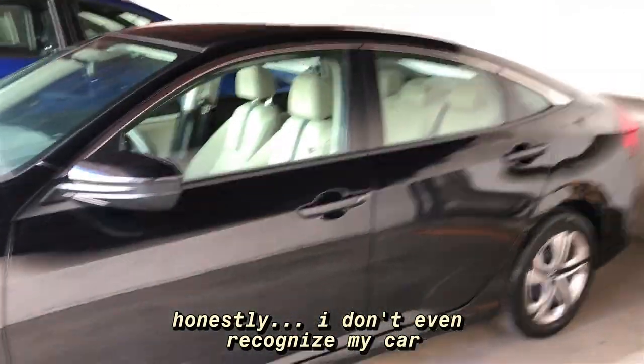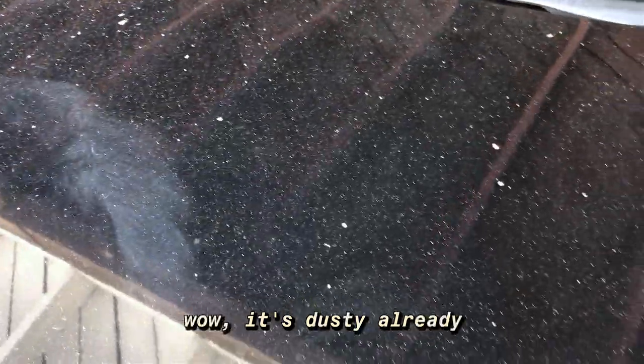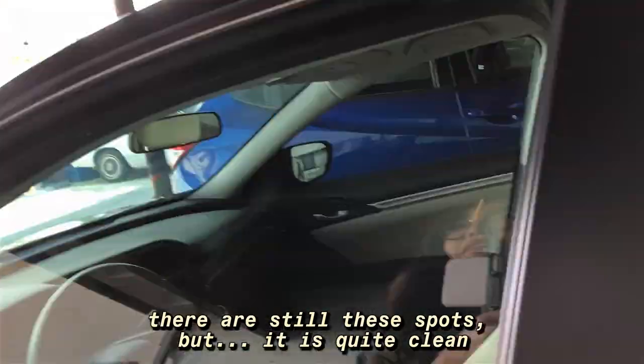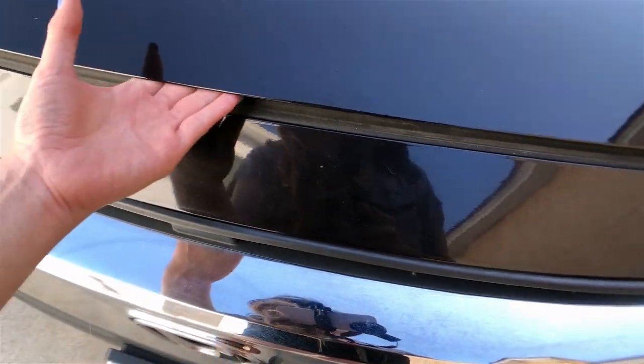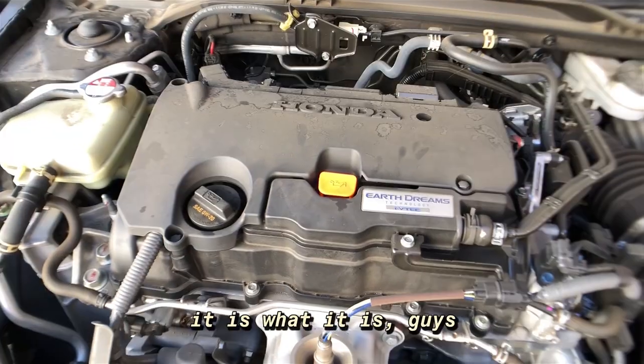Honestly, I don't even recognize my car. It's so shiny. Wow, it's dusty already. There are still these spots, but it is quite clean. Okay, it's just gonna erase it. This is obviously really dusty and gross, but it is what it is, guys.